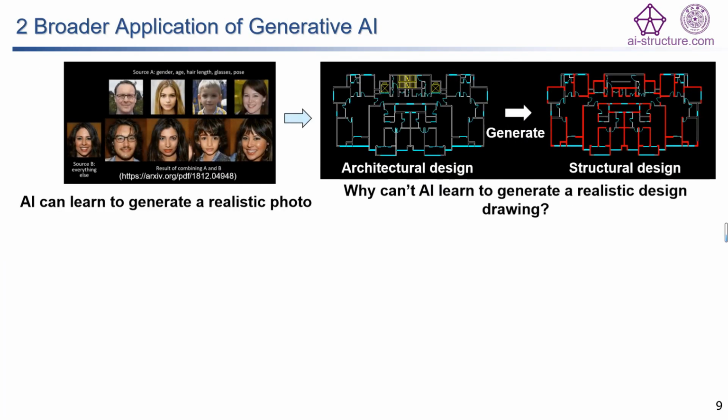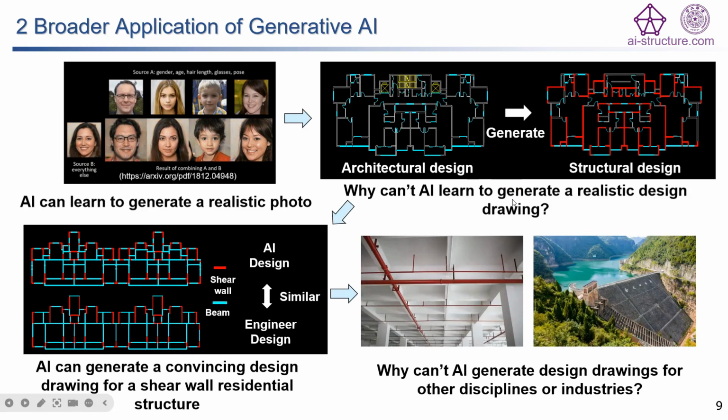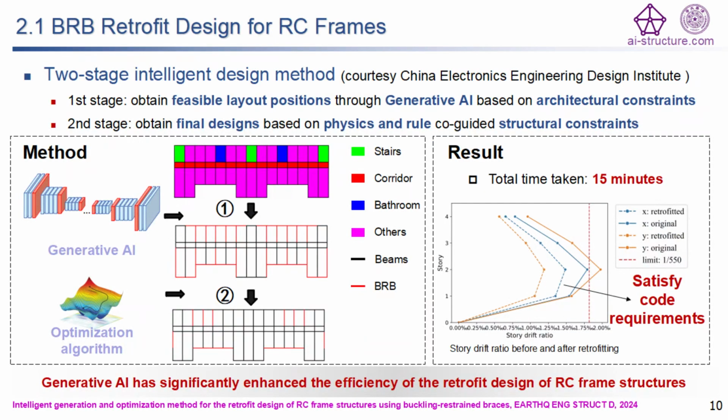What encourages us most about applying generative AI to engineering design is this. If AI can learn to generate a realistic photo of people, there's no reason why it can't learn to generate a realistic design drawing. Furthermore, if AI can generate a convincing design drawing for a shear wall residential structure, why can't it generate design drawings for other disciplines or industries? Following this line of thought, we have explored the application of generative AI in multiple fields, including existing buildings, equipment, and infrastructure design. 1. BRB strengthening design for concrete frames.